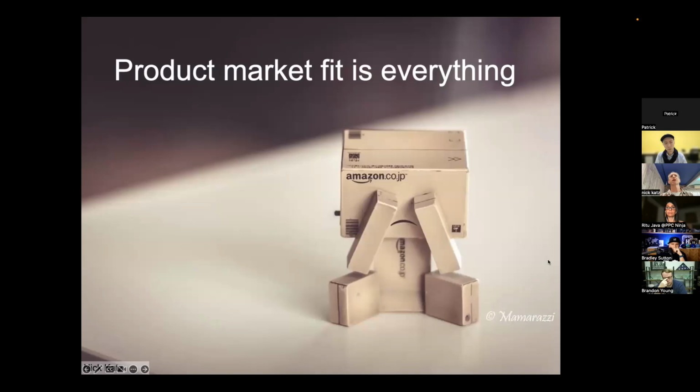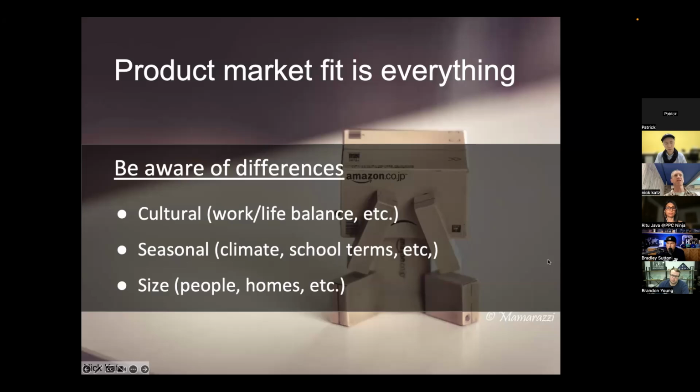So it all comes down to basically product market fit. And there are obviously big differences in Asia and Japan compared to the UK, Europe, or America. And you really do need to be aware of these. This isn't next level difficult stuff, but it's something to be aware of. As I said, you don't know what you don't know. So try and look into different things that could be different in the different marketplaces that could affect sales.